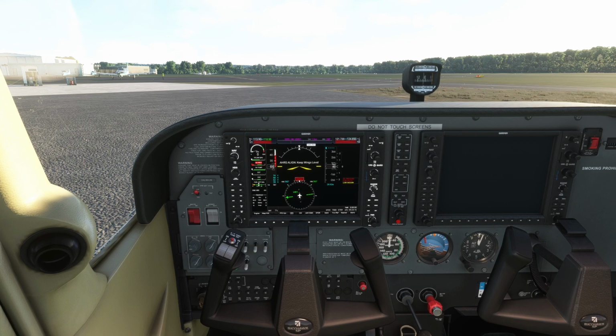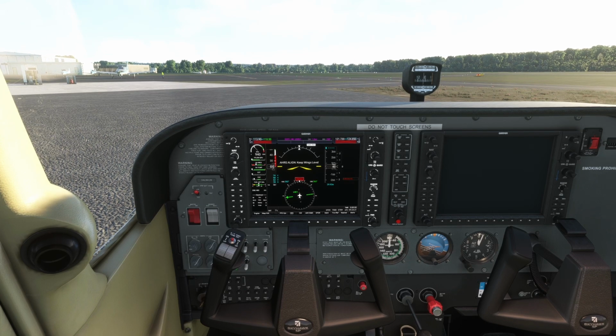But before we talk any further, let's start our engine. It's done. Clear prop. Alright, there we go. This was actually a pretty disappointing clear prop shout, but that's another story.